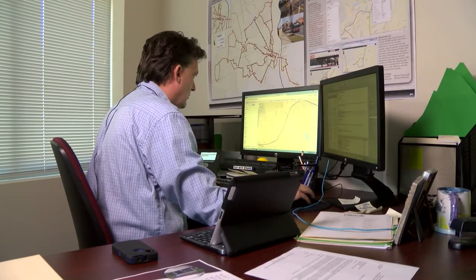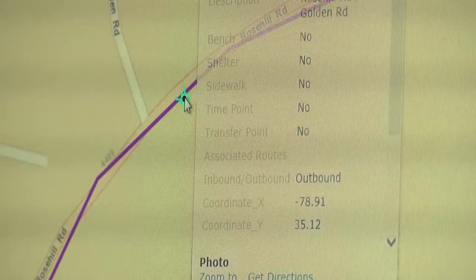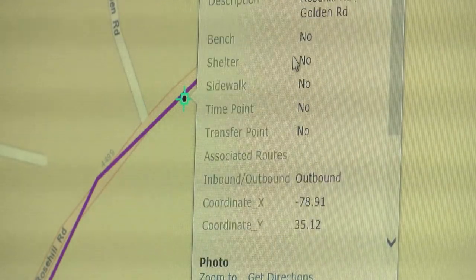The solution we identified was to collect the data ourselves. We had actually just purchased new GPS devices. So this is the device we used. It's a Trimble GXT. You can collect very precise data with it. It's submeter. Maybe it's a little bit over the top for bus stops, but we thought, well, if we're going to collect this data, let's collect good data, really good data.